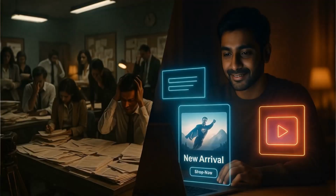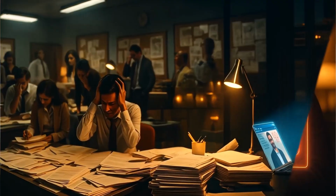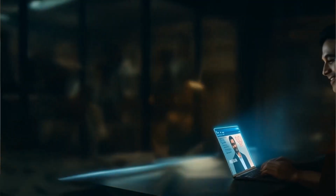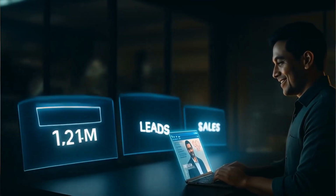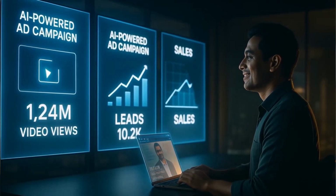You will also learn proven ways to land your first client, start selling your services, or scale your existing business using AI. And one of the biggest opportunities right now is AI powered ads. Ads that used to take teams and big budgets can now be created in minutes. You learn our exact workflows for creating campaigns that drive views, leads, and sales, all powered by AI.